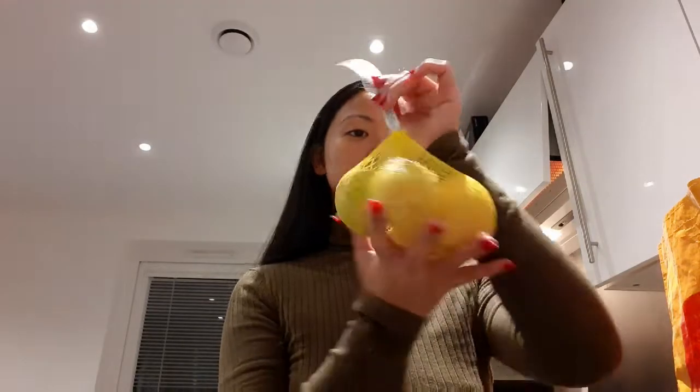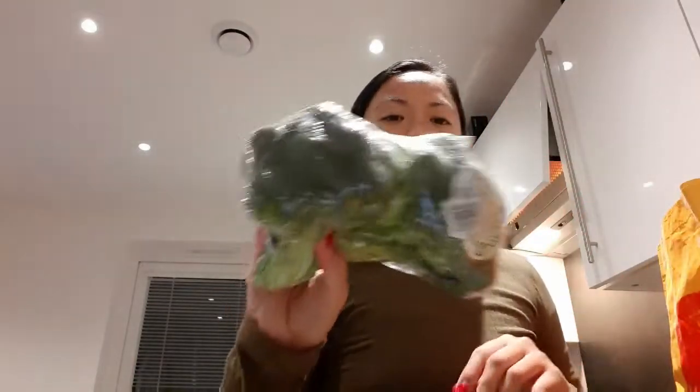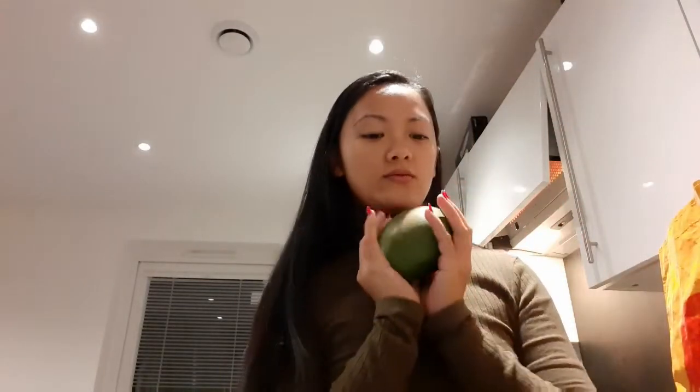for the salad, we have the tomatoes. And we have here lemon, four lemon, and a dry bread. We don't eat much of bread in this household, so dry bread is fine. And I got some broccoli, and mango. I got three, of course.